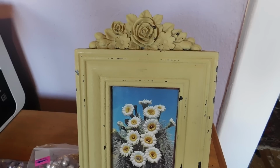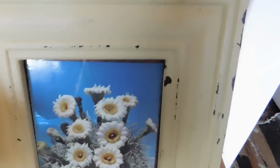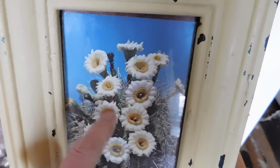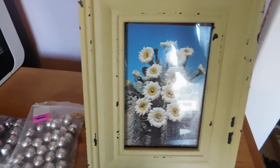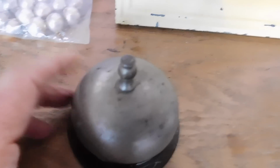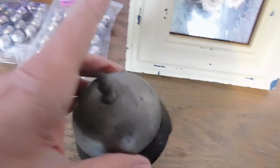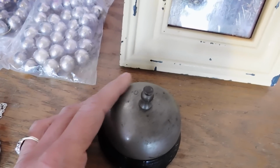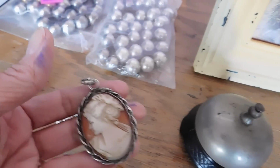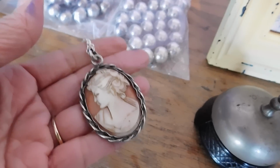Okay, this is a frame with these lovely dimensional flowers, kind of a shabby look with a vintage postcard picture inside. That sold for $29, and that's free shipping. I sold this bell. It's kind of cool. It's got an Art Deco cast iron bottom to it. That sold for $29 plus shipping. And this hand-carved and sterling silver cameo pendant sold for $78.